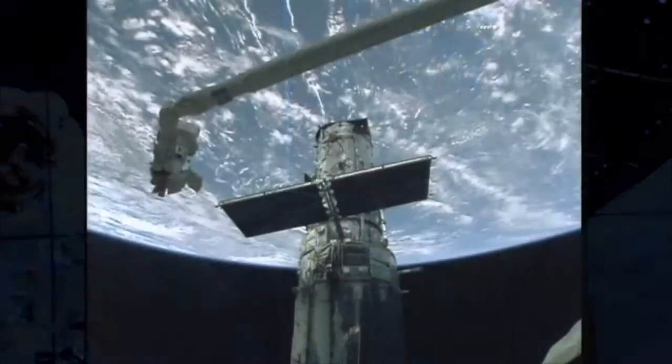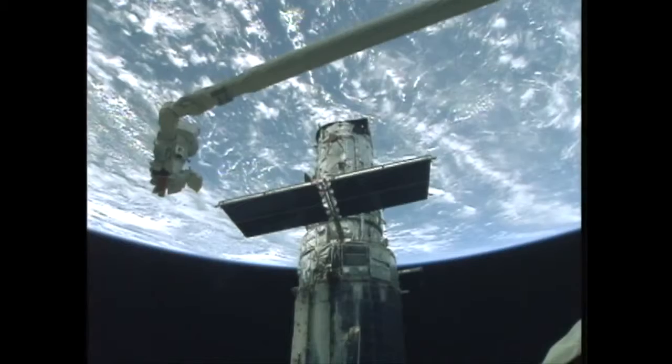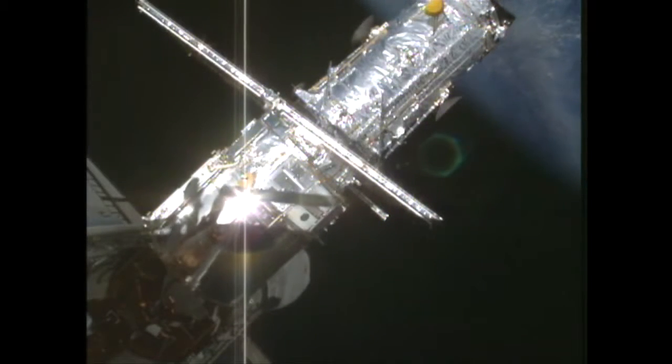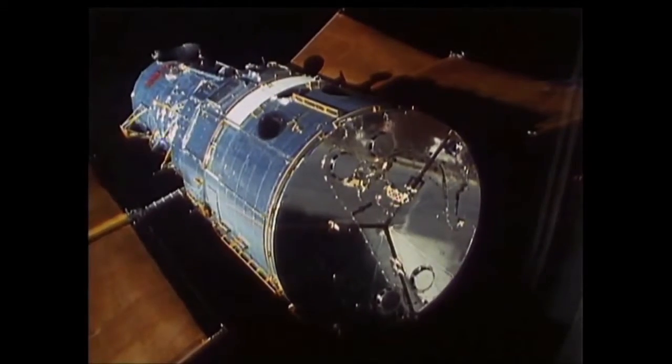I was brought in as part of the team to try to figure out why this had happened and how we could fix it. My role was to look at some of the high energy radiation to see what was going on. So for instance, was it X-rays? Was it gamma rays? Was it ultraviolet? I looked at all of those in simulating the environment to try to figure out what we could do on Earth that would give us the same kind of degradation that we were seeing in space.